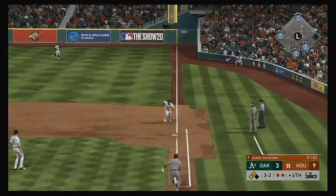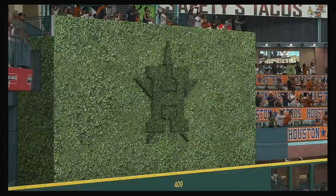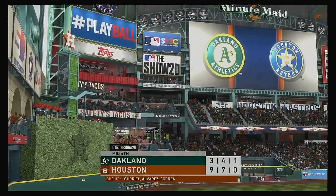Hit on the ground down the first baseline. And he'll step on the bag himself, and the inning is over. A's have to settle for just the one. To the bottom of inning number four we go. Astros lead this one 9-3.